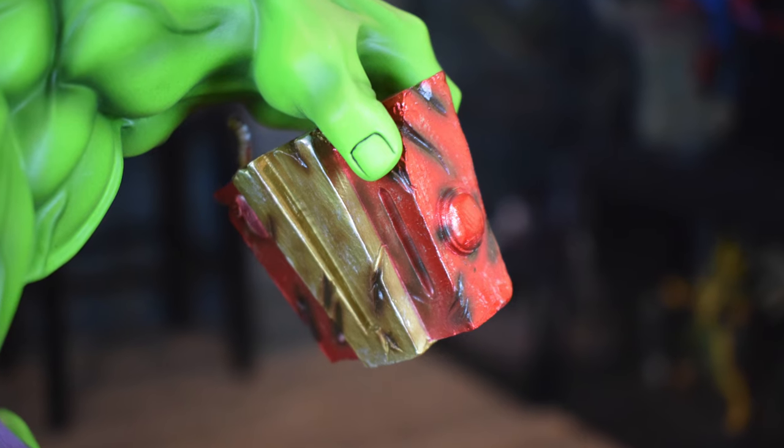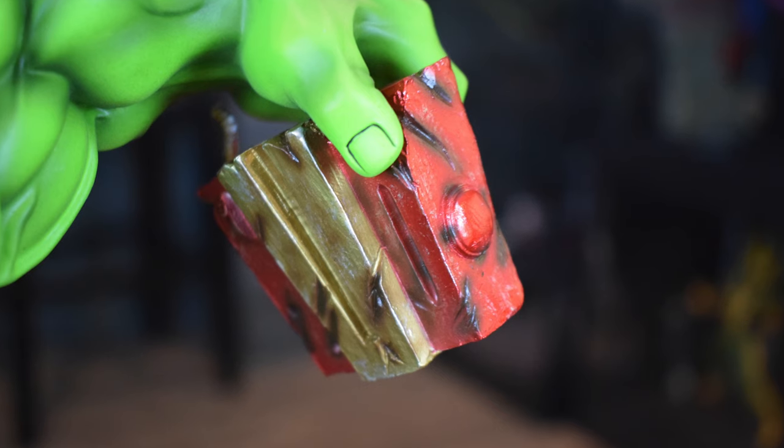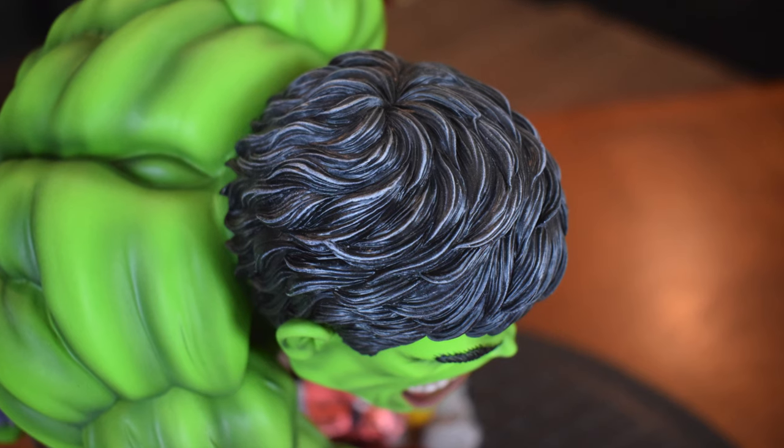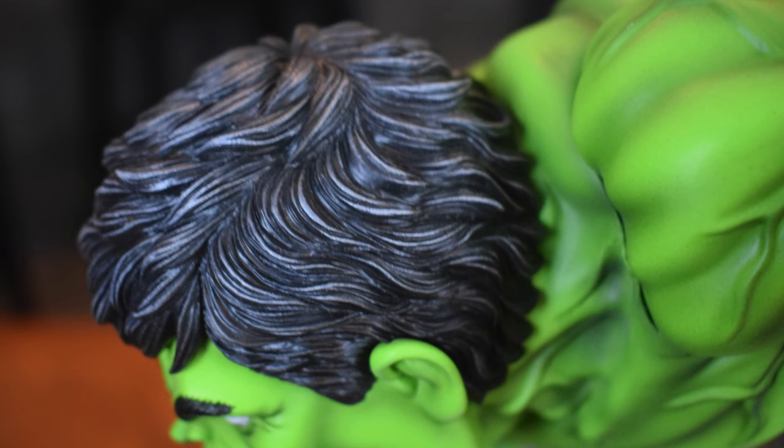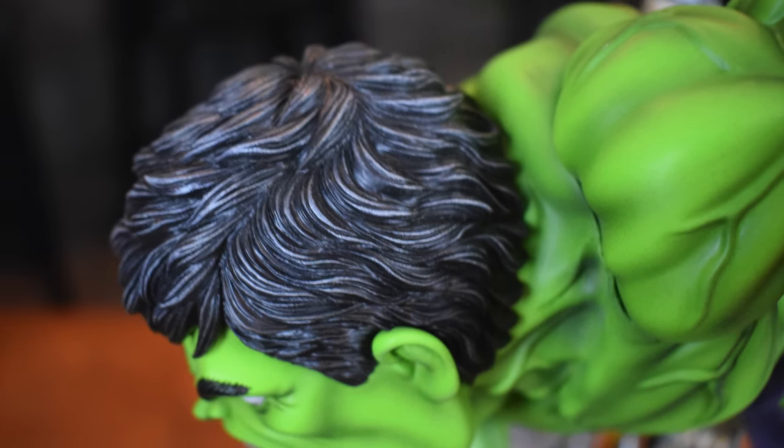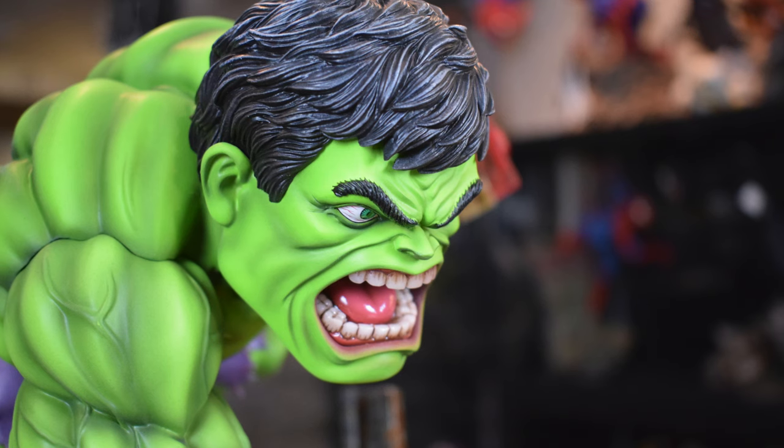Here's a close-up of the Hulkbuster piece he's holding in his hand. I really like they added this. That's smart. Check out his hair. A little too well-combed. Again, this is maybe what makes it look humanistic. And you guys see a lot of gray running through there. So maybe an older version of Hulk. Who knows?